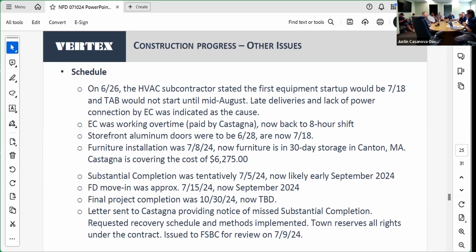The final project completion contractually is the end of October. Right now, I'm saying it's to be determined because I don't know whether Castagna is going to be able to make up the time in phase 2, which may be tough because it involves abatement of the building after the move out and move in. Abatement of the building, making it safe by disconnecting utilities, demolishing it, and then doing all the site work. And that would end up being a month and a half, maybe a month and 3 weeks. That's a pretty tight time frame to do all that work.